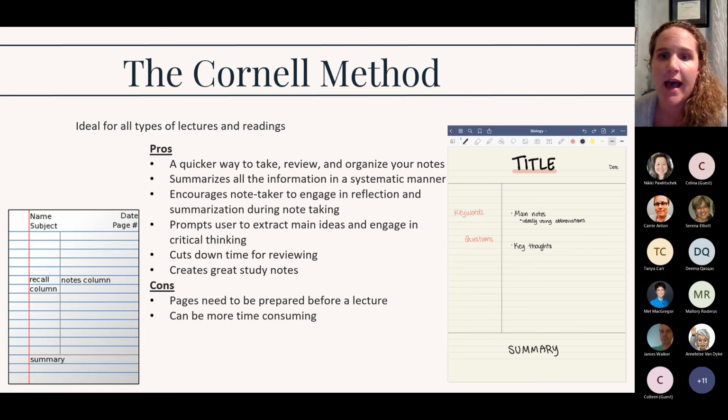And then the other thing is that it's prompting you to do a summary afterwards, which is causing you to put it in your own words, which is causing you to realize what you're not actually understanding and you're writing down just because it was a big word and you think it's going to be on the test, which it likely would be. So it's really prompting you to do all those pieces.